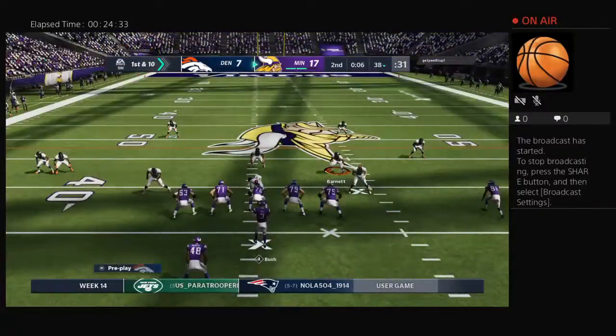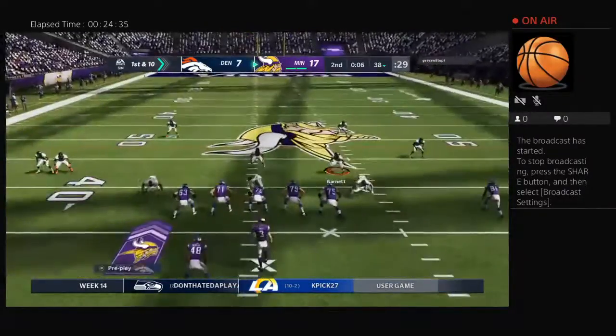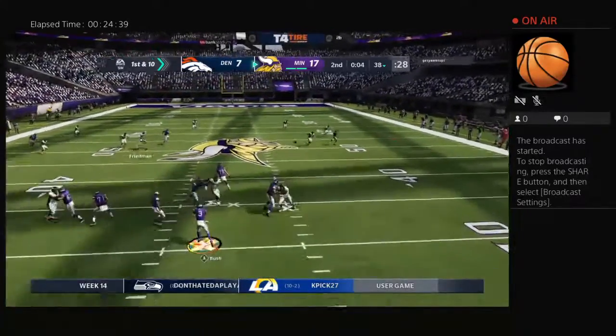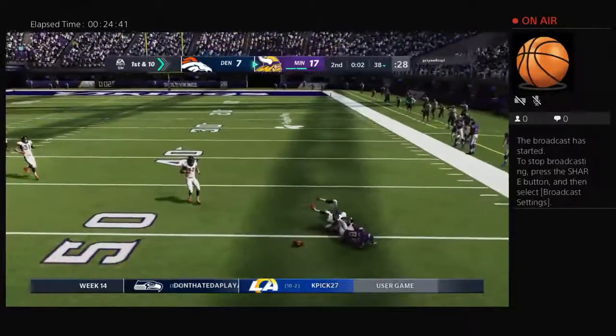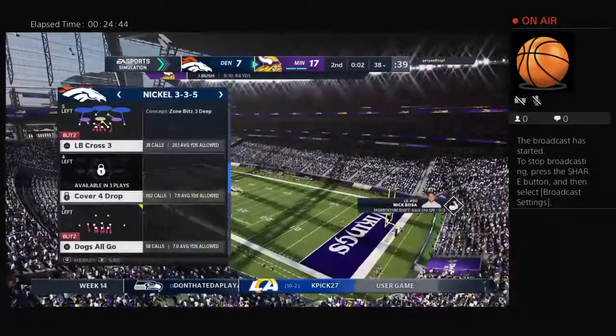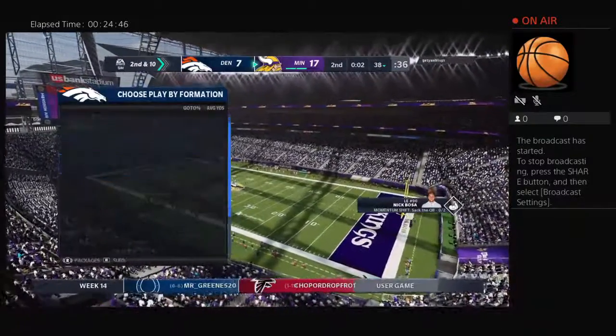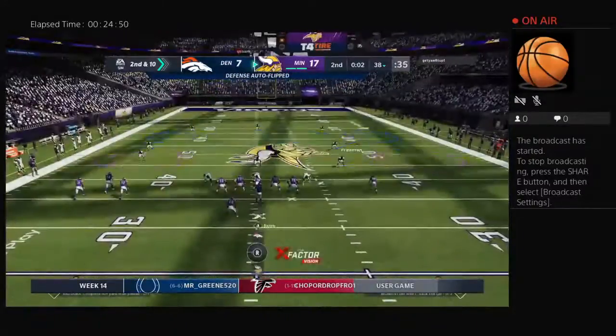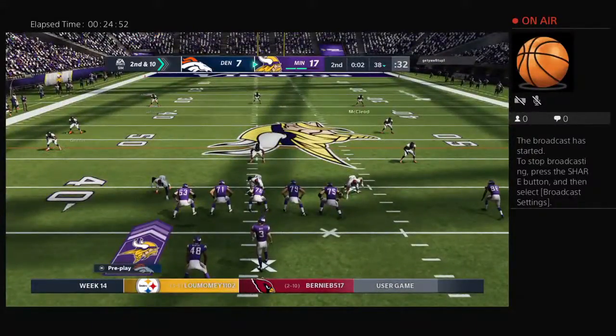From all the way up at the 38 now after a good start to the drive. Operating from the gun. Bush. And it is incomplete. 2 seconds left on the clock. It leads to 2nd and 10. They work again from the 38 on 2nd and 10.